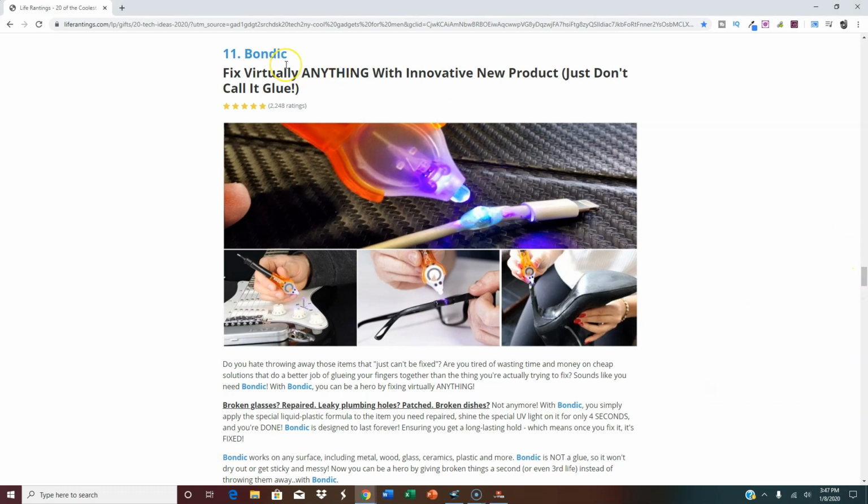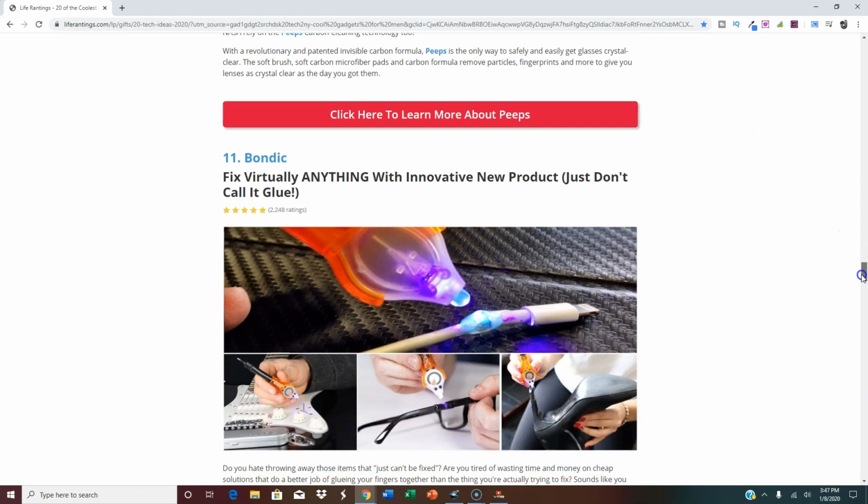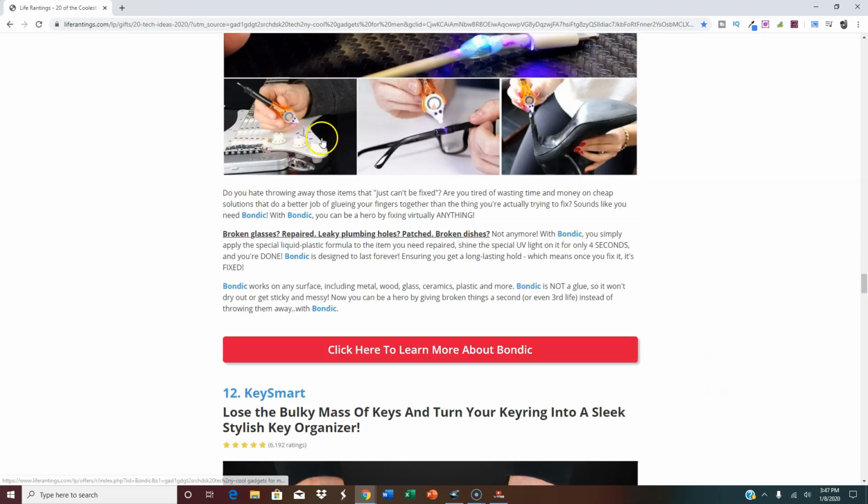Okay, Bondic. This is number 11. Fix virtually anything with an innovative new product, just don't call it glue. This is quite interesting. Broken glasses, leaky plumbing, holes patched, broken dishes. With Bondic, you simply apply the special liquid plastic formula to the item you need repaired, shine the special UV light on it for only 4 seconds, and you're done.